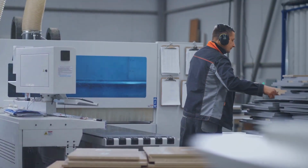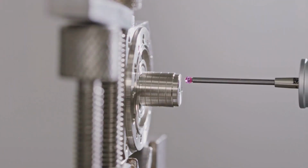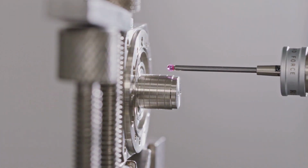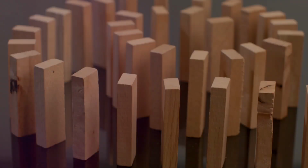Let's say you're a manufacturing company upgrading your ERP system. If you haven't explicitly accounted for your QC checklist in your requirements for the new system, you risk creating a major bottleneck in your production process.